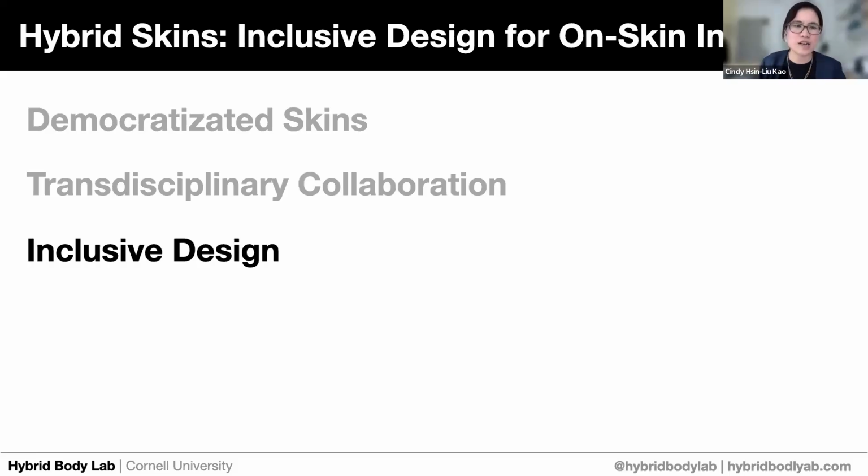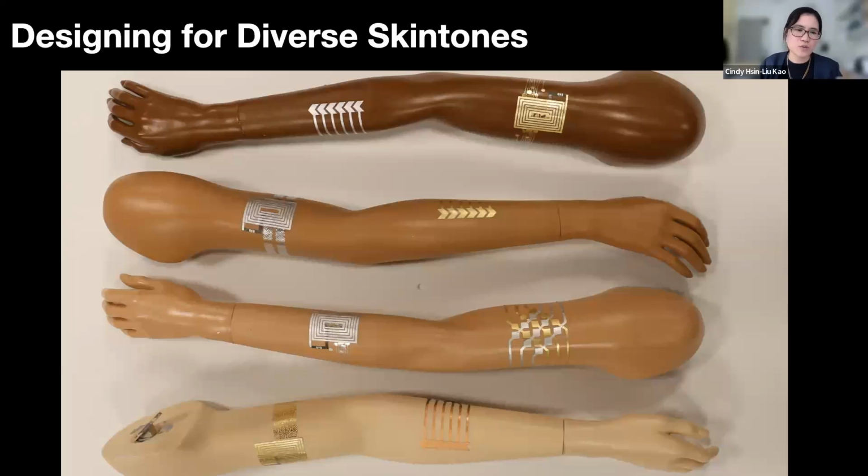Last but not least, I would like to talk about some ideas and efforts in thinking about inclusive design. So when we first started prototyping these on-skin interfaces almost a decade ago, we needed a lot of mannequin arms to test the devices on. However, at that time, online, we could only find mannequins in much paler skin tones. However, we know that this does not reflect the full diversity of the human experience, right? And we really think that representation is a really important issue.